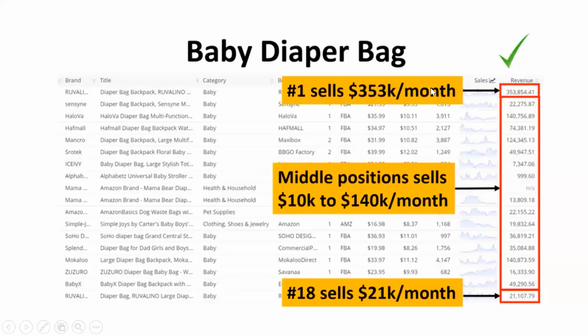You wouldn't want to go to a page where you see the first one earning 353K, and below that all are earning about 1K, 2K, 3K. You wouldn't want to do this product because it is not really a good product and it may not sell. To be very frank, Amazon doesn't have any fast way. You need to do research step by step to get the winning product. So this I want you all to remember.